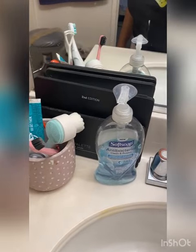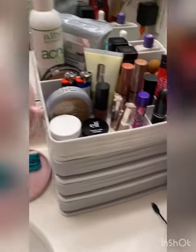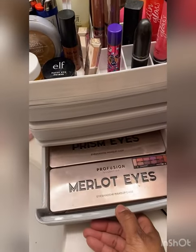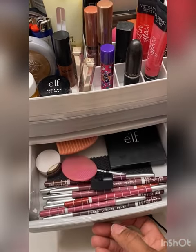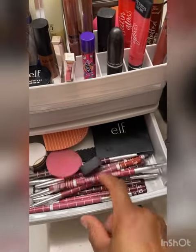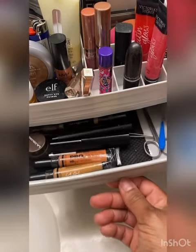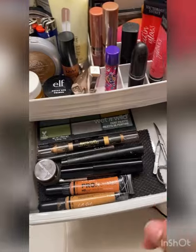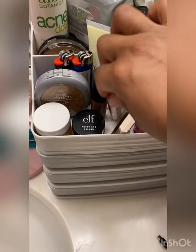Now, if you saw my last video, you know I organized under my sink. So this is on top of my sink, now organized with the new makeup organizer. I got my makeup palettes in the bottom drawer. I have my pencils and other things in the second drawer. And then the top drawer, I have what I use kind of weekly, which is under eye concealer and things for my eyebrows. And then the top there has more of the cleansing and lipsticks that I get to daily.